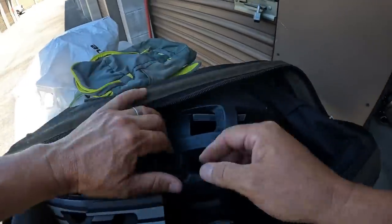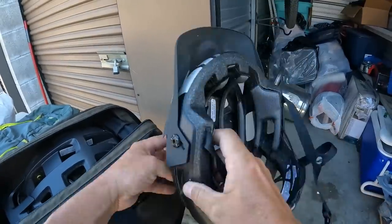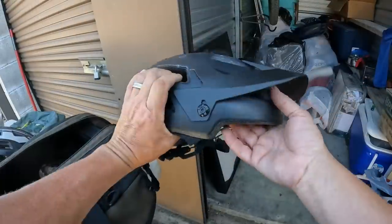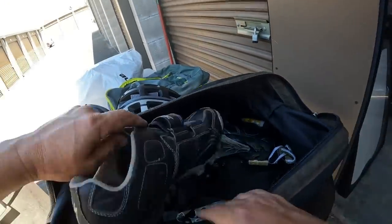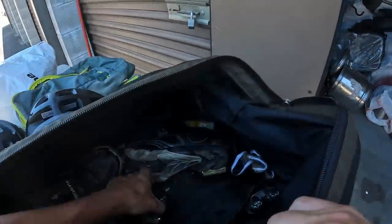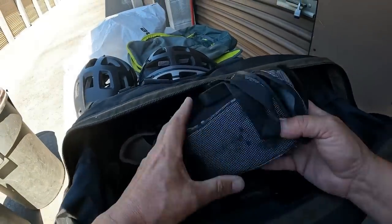But right here, check this out. Really nice helmets. Giant. Giant's a good brand. And that's a nice looking helmet right there. Really nice. Another Giant right here. Okay, very cool. Those will sell for sure. And look at all this bike stuff here, guys. Specialized, really nice shoes with little clips right there. Got some more high-end pedals right there. Got a pair of those, some gloves, and another repair kit right here.